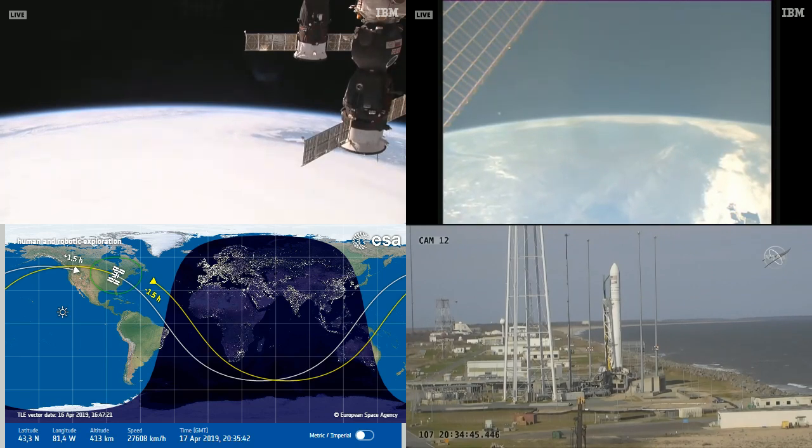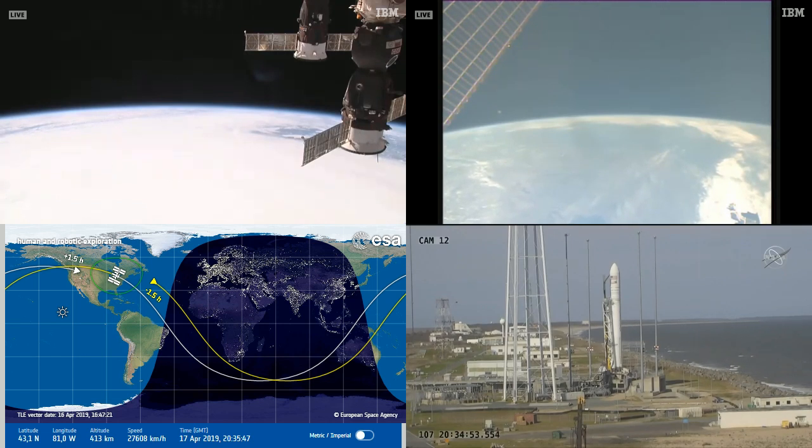Now, again, part of these milestones is from the go-no-go poll. And just about 5 minutes before launch, the vehicle will switch to internal power. And then we'll begin the initiate auto sequence handout for terminal countdown.